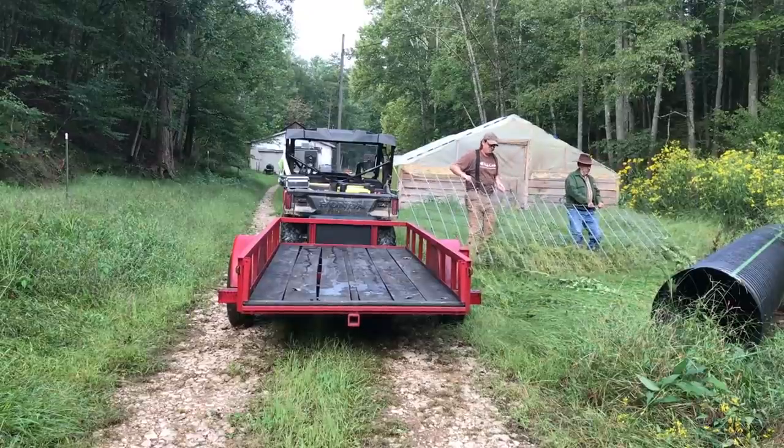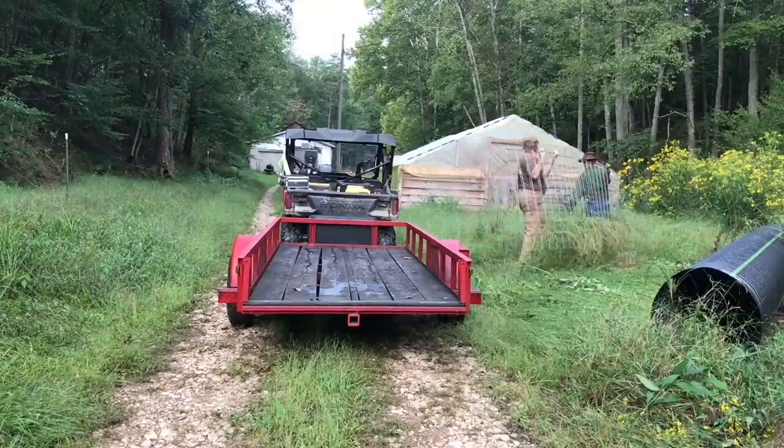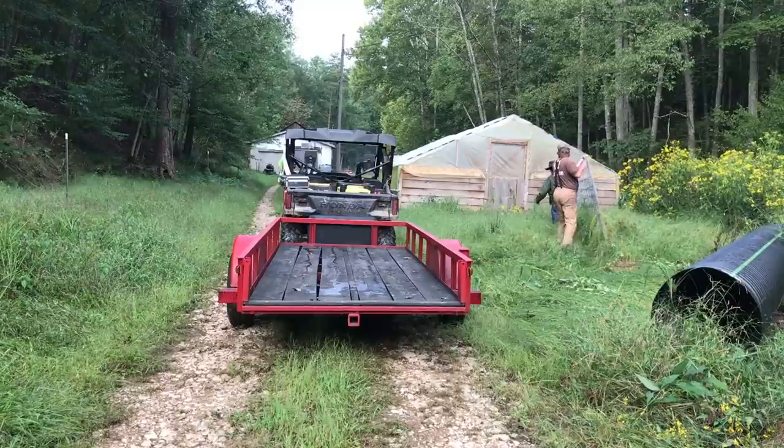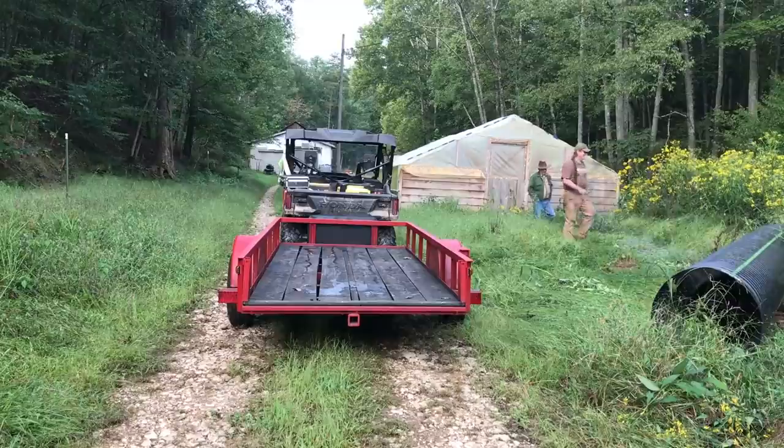Somebody needs to mow some grass around here. Let's just go that way, if you would. Just up to the face of the greenhouse, and we'll just lay it down. That way, when I mow here in a couple months, I'll run right over it and not even remember. What is it? That's all right, just go ahead and drop it. I have all the confidence in the world that I'll pick that up in a day or two.